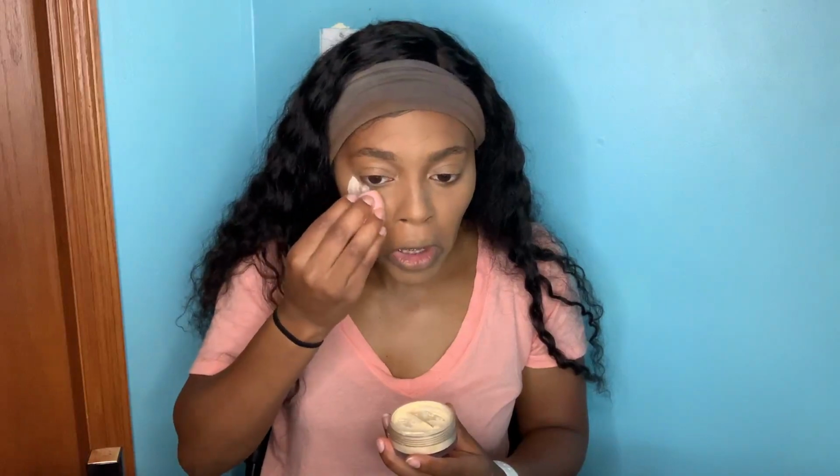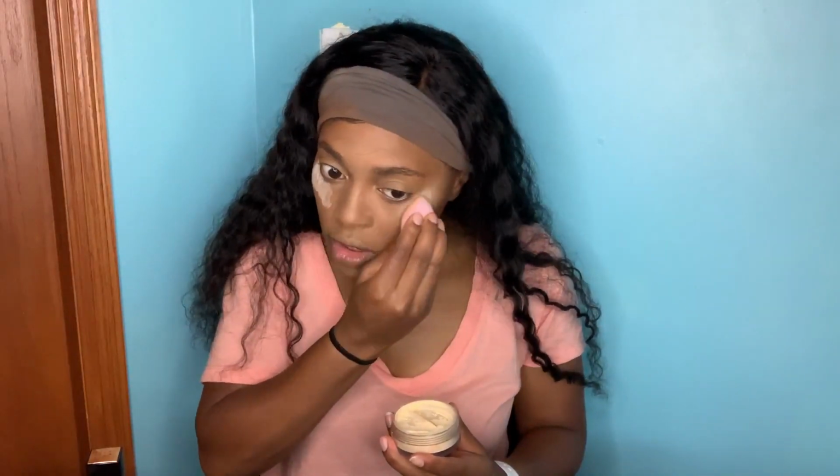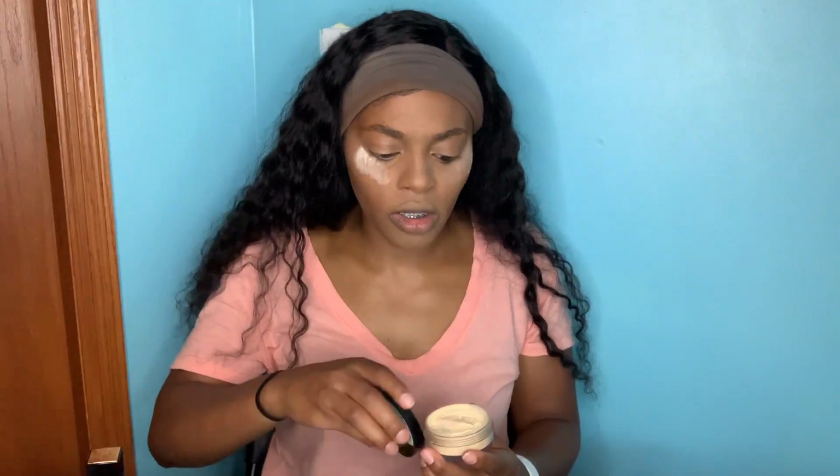I think I'm actually going to keep a little bit of extra powder under my eyes, just to help with any fallout that I do have, because I'm using a little bit of glitter. So I'm sure there will be some fallout. Alright, so I got a little bit of concealer on the eyes, and I'm probably going to add that. So again, concealer onto my eyes. So we can start this look.